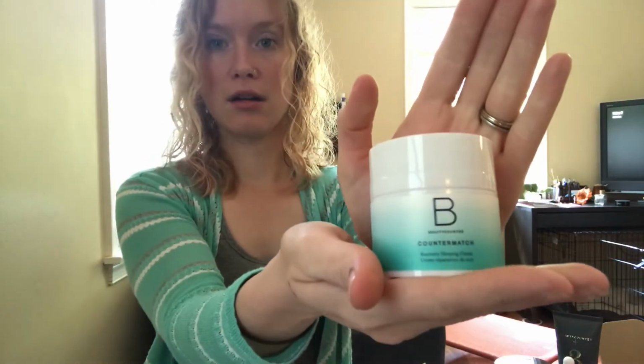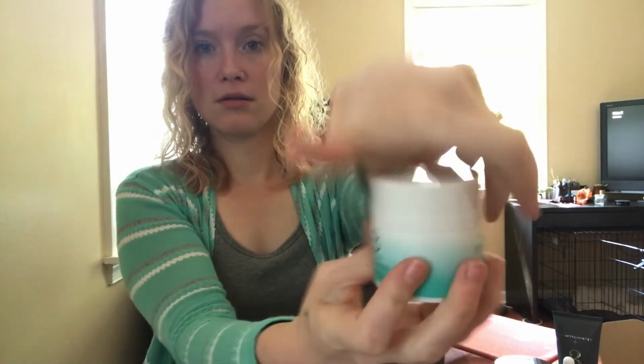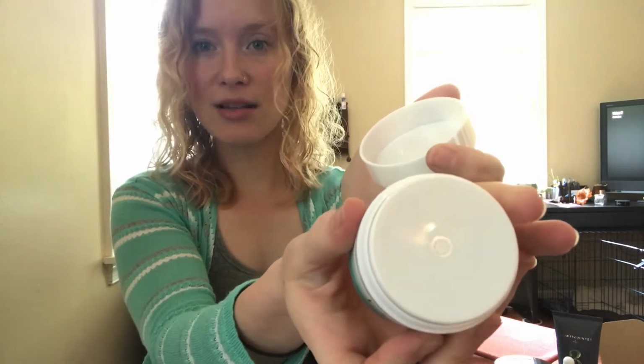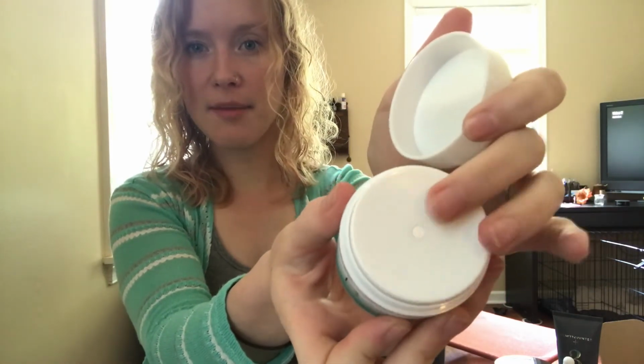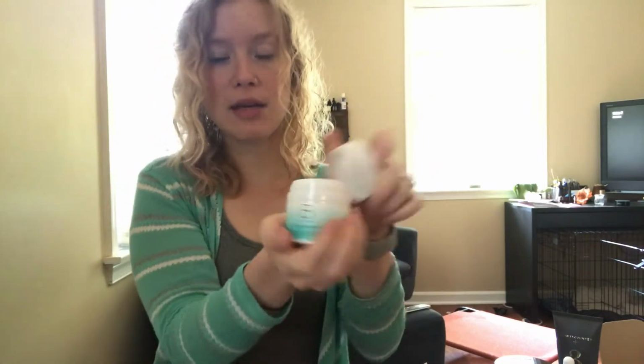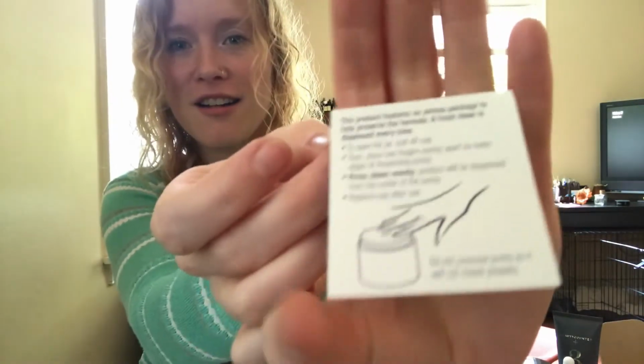Here's the jar. And when we open it, it looks like this. See that little hole there on the top? If we depress this jar, a little bit of the cream will come out. So that keeps it airtight in order to preserve freshness and maintain the active ingredients here in this product. I think that's pretty cool. It comes with a little instruction card so that you can follow along.